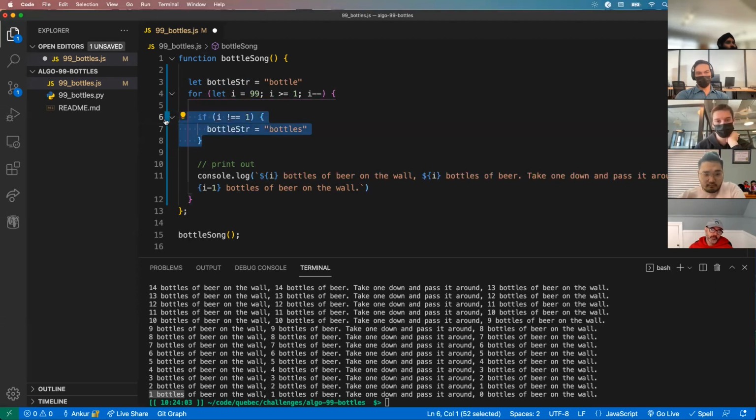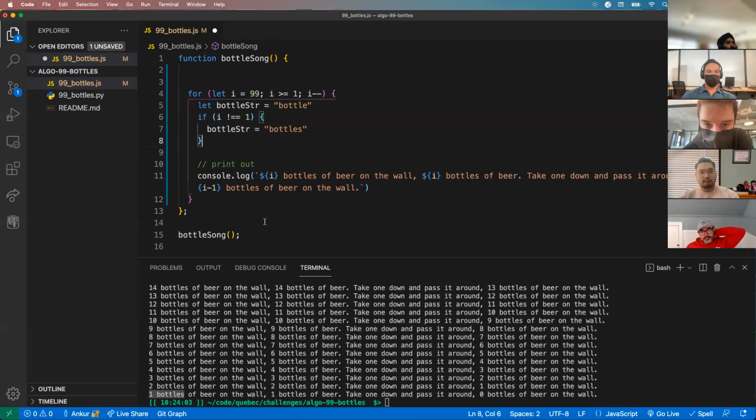Okay, so I want to create a bottle string, and what was the suggestion here? Move line 3 to line 5. So we want to reinitialize that every iteration, so we're not just constantly adding more and more S's. Gotcha. And then on line 7, I'll say bottle string plus equals S.